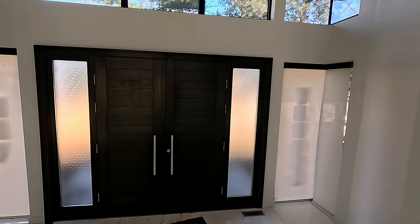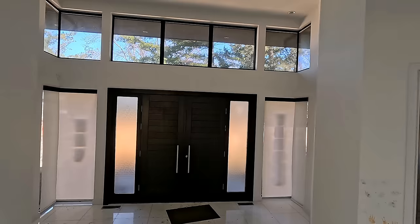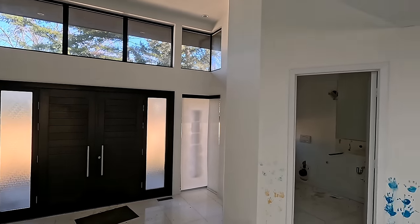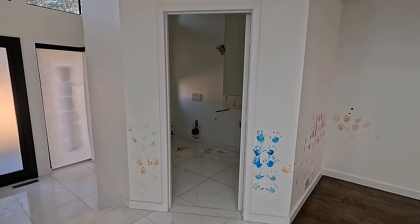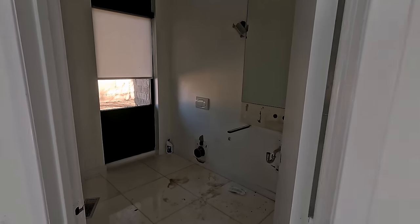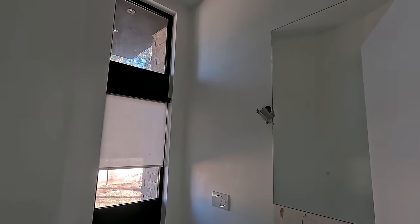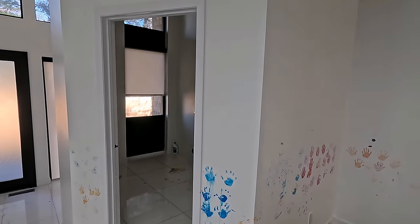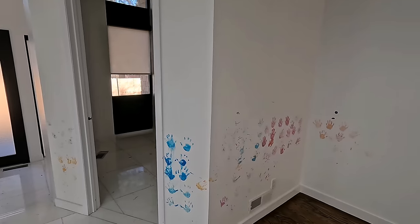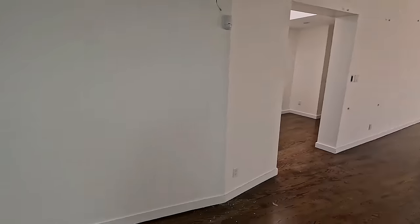So we got the front doors here. Beautiful front. Beautiful front foyer. And then more of the hands here. So maybe that wasn't explorers coming with their kids. Maybe that was the family. Before we move out, here you go, kids. Take some paint and do what you want. I like it though. Little tiny hands.